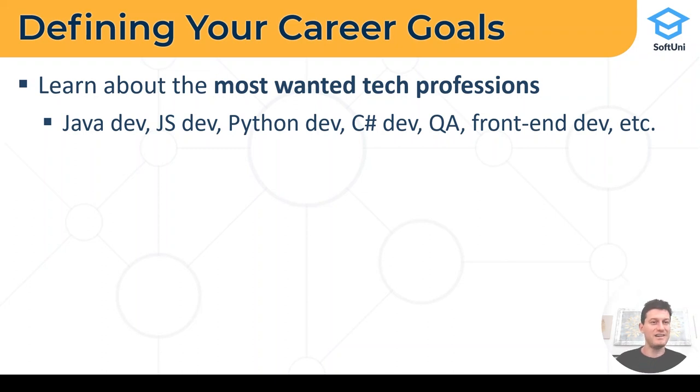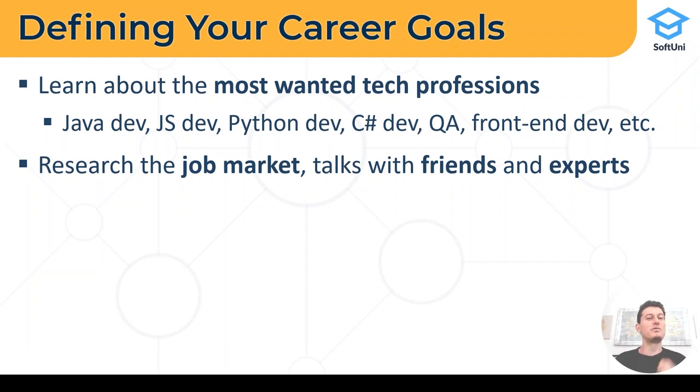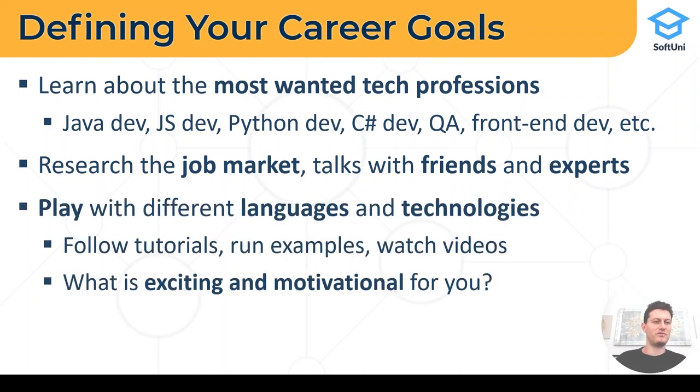What is Java? What is JavaScript? What is Python? Etc. The next thing is to research the job market, to talk with friends, to talk with experts, and to take some advice from them. You should definitely play with different languages and technologies. You can follow tutorials, you can watch videos on YouTube, you can run examples. You should try it, not just read or talk with people, but you should try it and you should feel yourself. Is this for you or is it not for you?